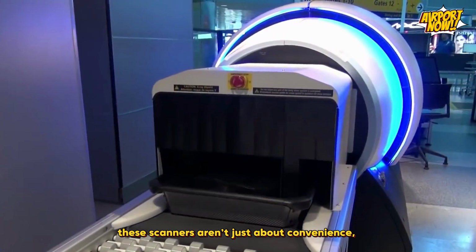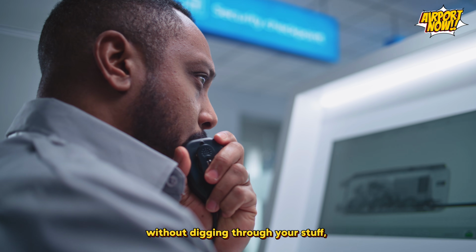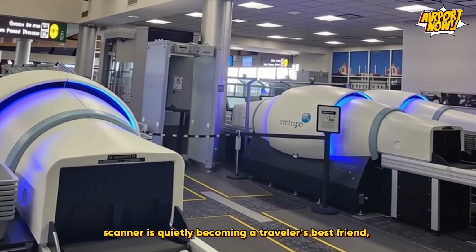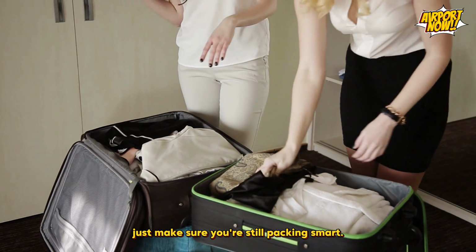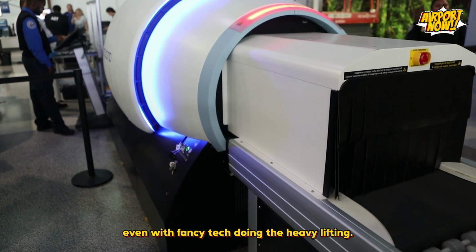And by the way, these scanners aren't just about convenience. They also make it easier for TSA to spot threats without digging through your stuff. That means better security and fewer delays. Win-win. Bottom line, the CT scanner is quietly becoming a traveler's best friend. Just make sure you're still packing smart. Neatly organized bags still get through faster, even with fancy tech doing the heavy lifting.